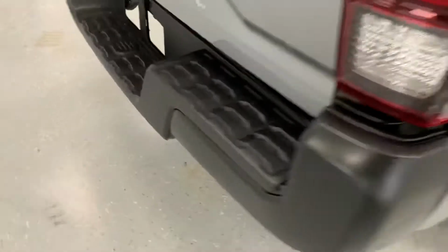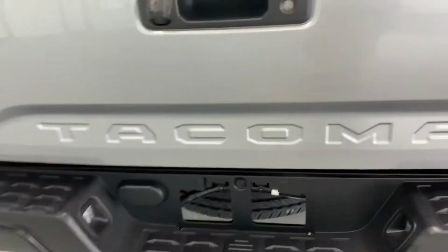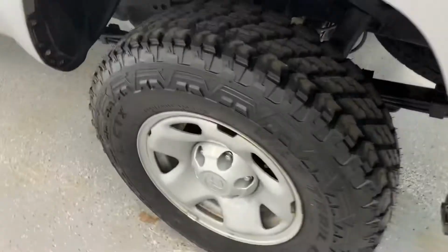Undercarriage looks really, really good. Back bumper looks fine. You can see we do have a backup camera from factory, full-size spare underneath there. Bed liner with the utility track system that Toyota offers, as you can see there as well. Again, new tires, 80% on those rear brakes, no rust.